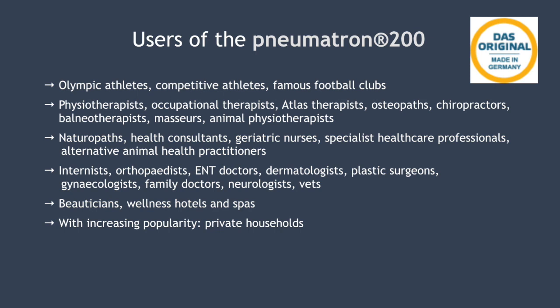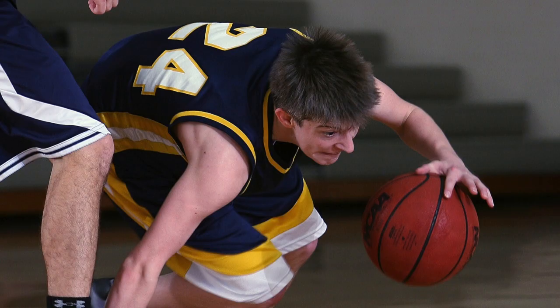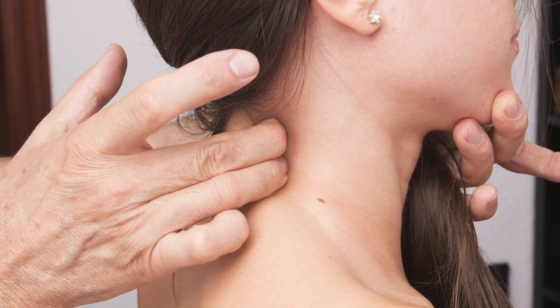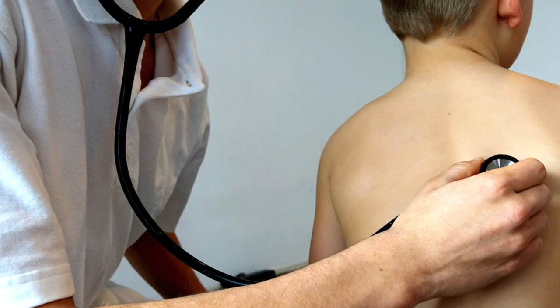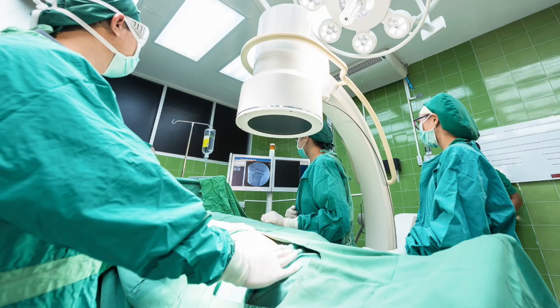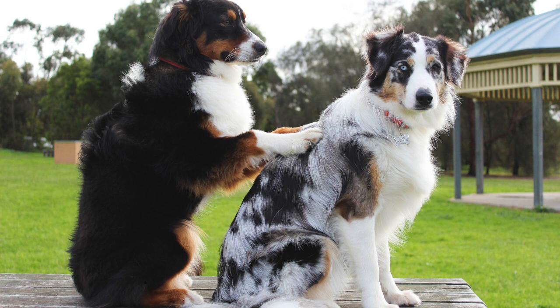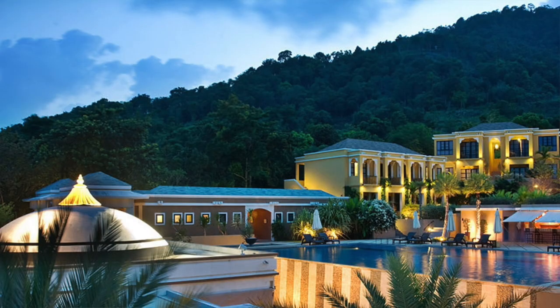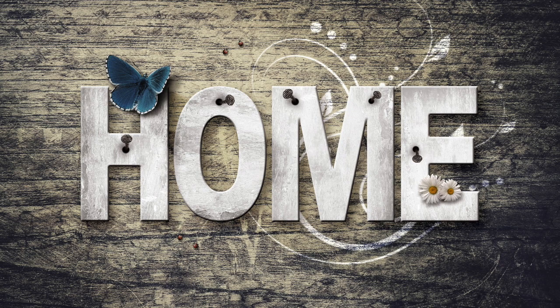Here you can see a selection of our long-time users of Pneumatic Pulsation Therapy or Massage. These include Olympic athletes, competitive athletes, famous football clubs, physiotherapists, occupational therapists, Atlas therapists, osteopaths, naturopaths, health consultants, geriatric nurses, internists, orthopedists, ENT doctors, dermatologists, plastic surgeons, gynecologists, family doctors, neurologists, vets, alternative animal health practitioners and animal physiotherapists, horse stables and their rehabilitation centers, beauticians, masseurs, wellness hotels, and with increasing popularity, private households.